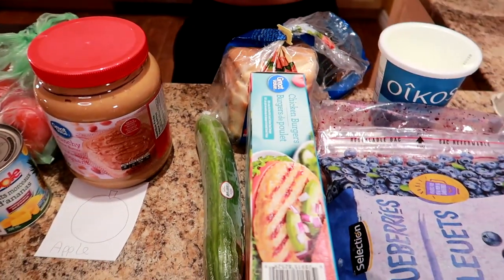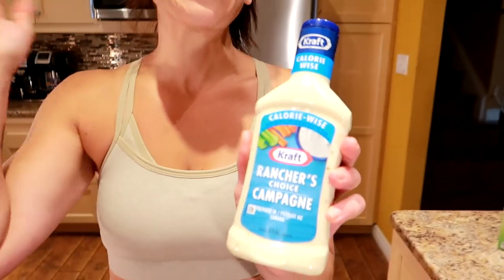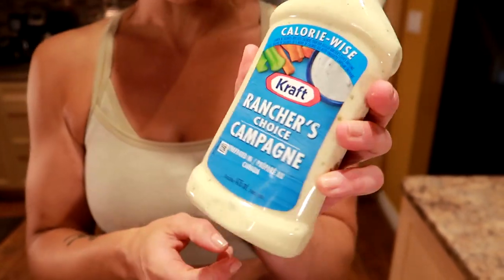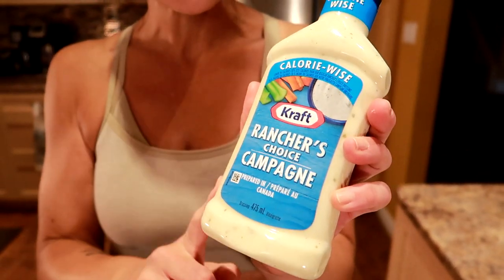And if you want to splurge, you can buy low calorie dressing, because we don't like the fat free, it doesn't taste the greatest. 2 for $4 in Canada is a really good deal. So this lasts us a long time because we measure it out.